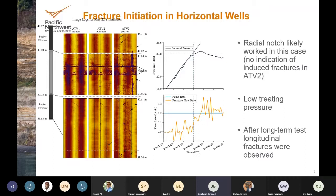And so this is ultimately the test, or the stimulated zone, that we chose to do a long-term circulation test and ultimately drive the fracture to the production well. And then we injected cold water to do a long-term test, and I'll talk about that test later. We did notice, so ATV3 was taken after the long-term test, and you can see these axial fractures that are actually underneath the packers. And as I'll show later, the pressures during the long-term circulation test were much higher than the 23 MPa shown here. And so those are responsible for those longitudinal fractures.